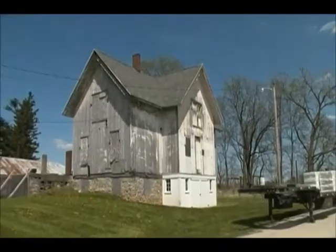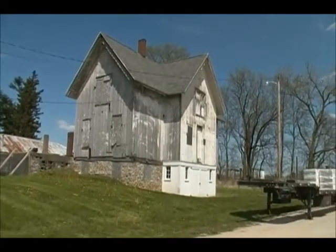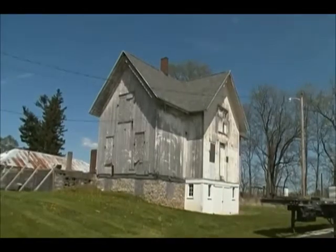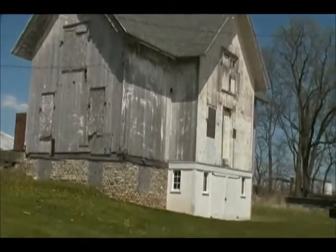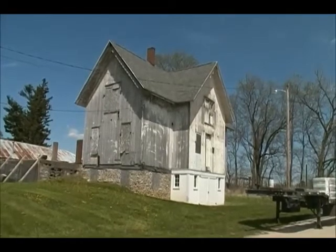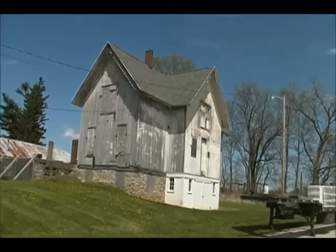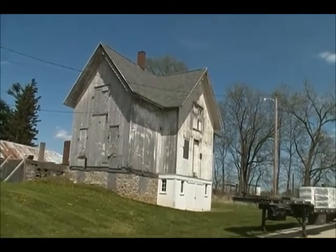The Bonine Carriage house was built in 1850. It has a stone foundation, and on the third floor is where freedom seekers would stay. They would be given their food, shelter, and clothing, and if they needed medical attention, the doctor was called in. It has a lot of fancy details that we'll be putting back on as restoration of the carriage house continues.